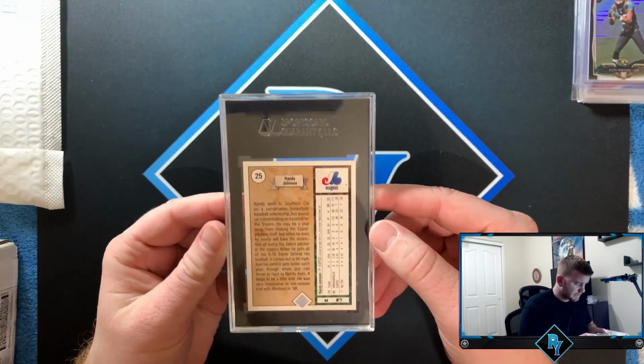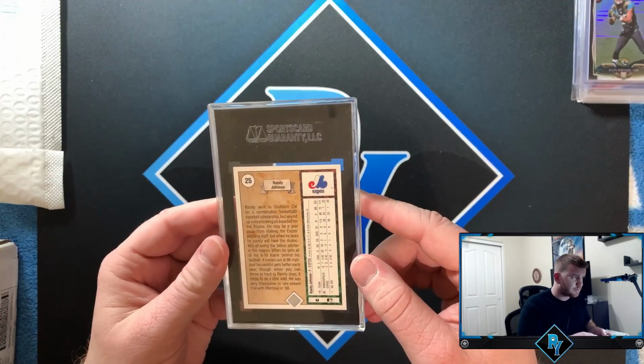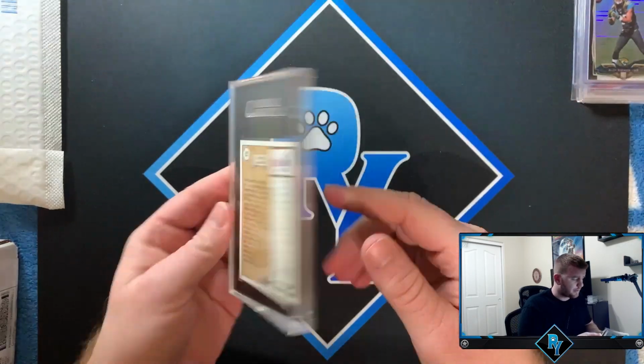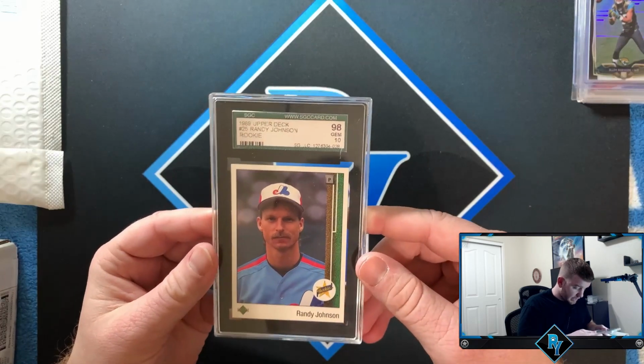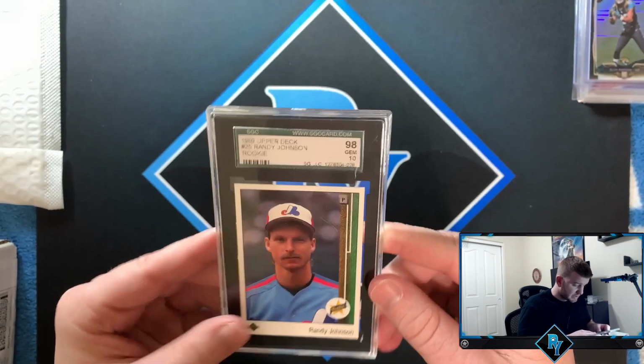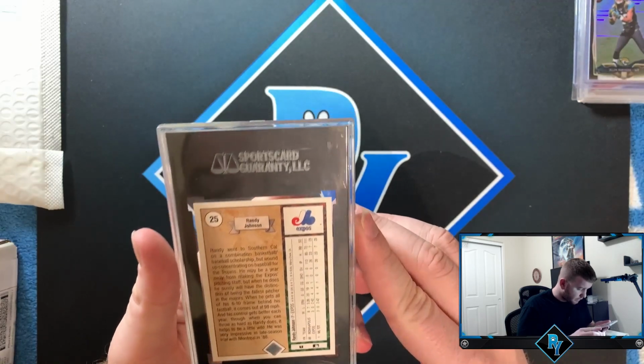And I really want a PSA 10 of it, but a PSA 10 of it's more expensive. It's about a $120 to $150 card. I paid $40 for this card. So looking at it now, it looks pretty dang flawless. SGC doesn't give 10s to just any card. They are a tough grading company.